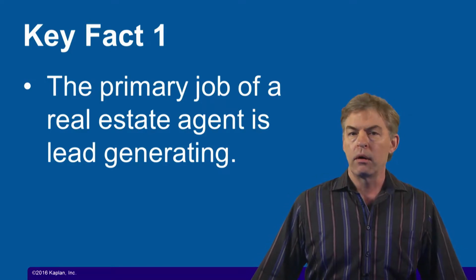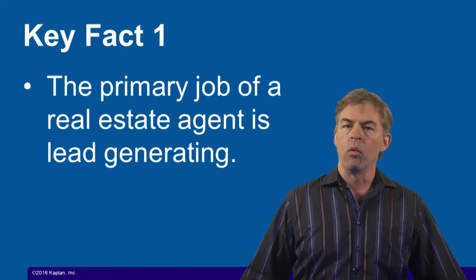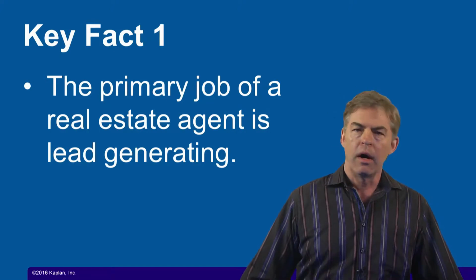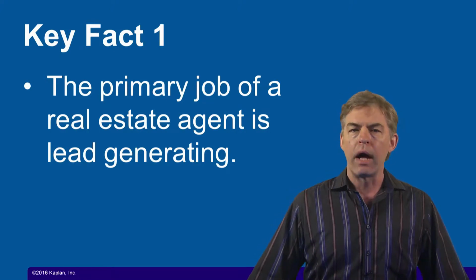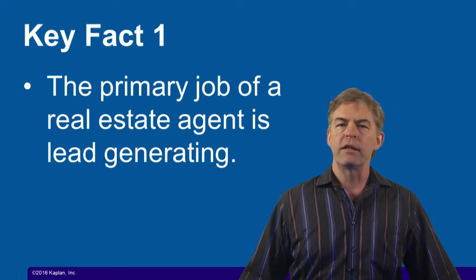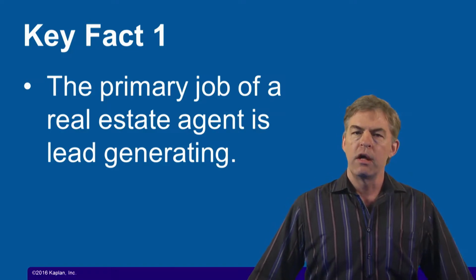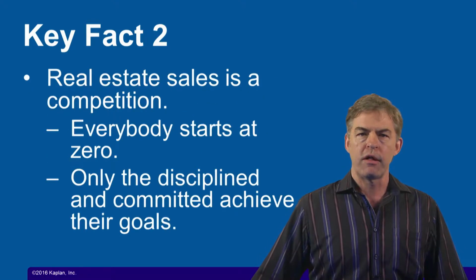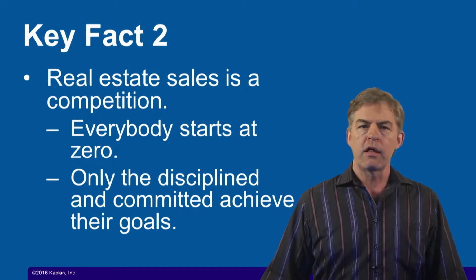If we've come from a career or a job where we've sat in a cubicle or had work delivered to us to complete, like, hey, work on these projects or fulfill these orders, well, somebody else has already gone out and created that business, and we're fulfilling the sales process, but we're not creating the sale in the first place. And that's the primary job of us as real estate agents, not transaction management, but actually creating the clients in the first place.